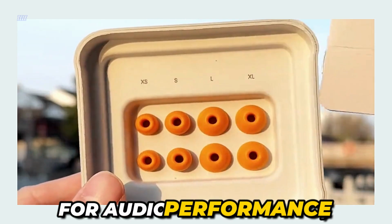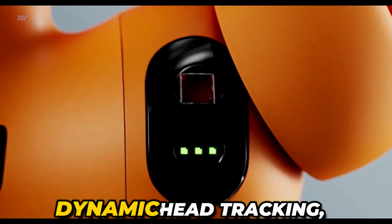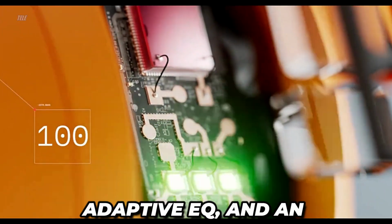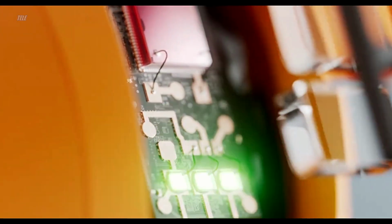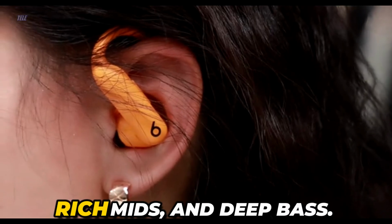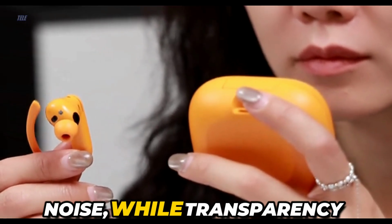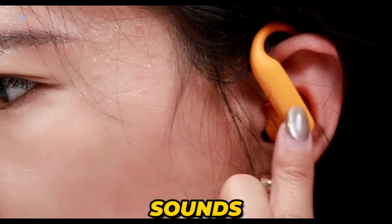For audio performance, Beats has implemented personalized spatial audio with dynamic head tracking, adaptive EQ, and an upgraded acoustic architecture. These enhancements deliver a well-balanced sound profile with clear highs, rich mids, and deep bass. ANC minimizes external noise, while transparency mode allows ambient sounds when needed.